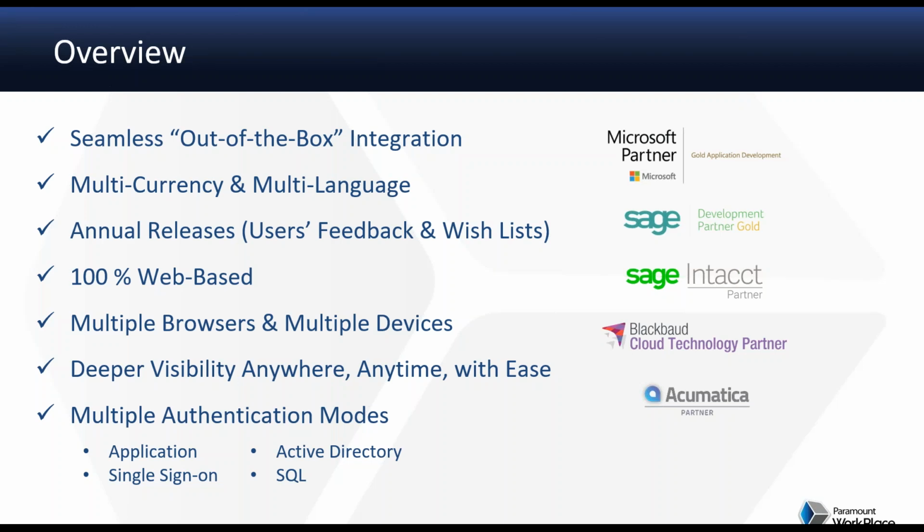It is a web-based solution. It can be accessed anytime, anywhere via browsers, Safari, Chrome, Firefox, as well as Internet Explorer, as well as on multiple devices. We also do offer a mobile app that we'll take a quick look at today. And because of the access that we offer, there are many different authentication modes to make sure that the information is secure.